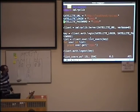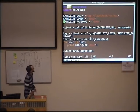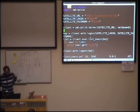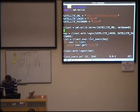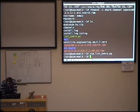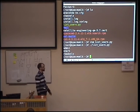I've created a small example script which just lists users on my Spacewalk server. Yeah, actually, I'm showing you my super secret password. Okay, so maybe it's not so secret. The API is also available from Perl and Ruby. I have a function called list users, which I call, and then I will just print users. I have three users: admin, shark, and some read-only user.